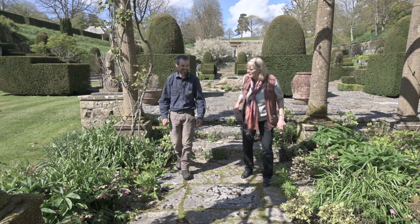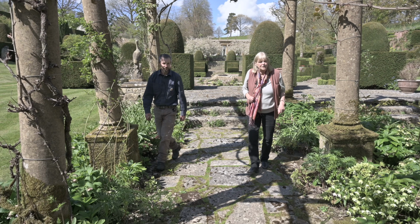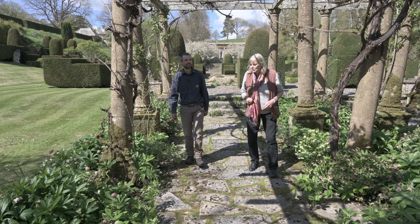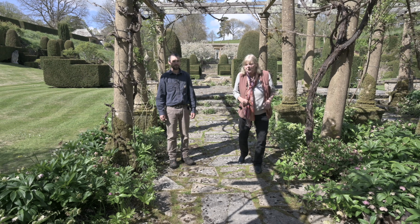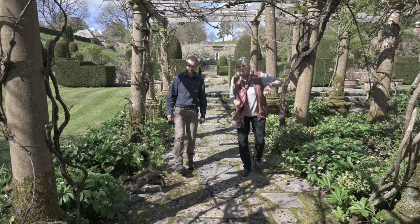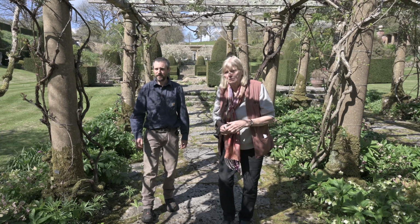I must say the pergola is so beautiful, isn't it? And I think your pruning has been absolutely magnificent of all these roses. Which was the worst rose here to prune? The worst one actually, we're heading towards it now, and it's just on the right hand side. This thing here? Do you think I should just take some more off it?